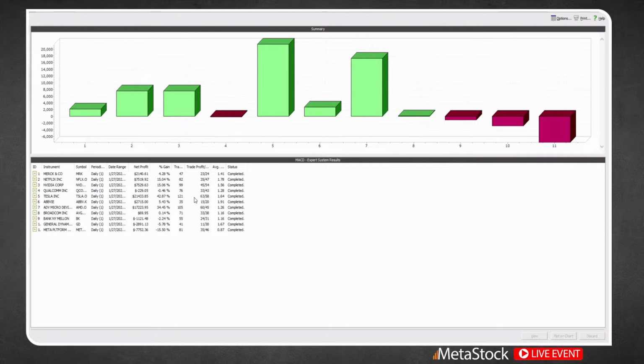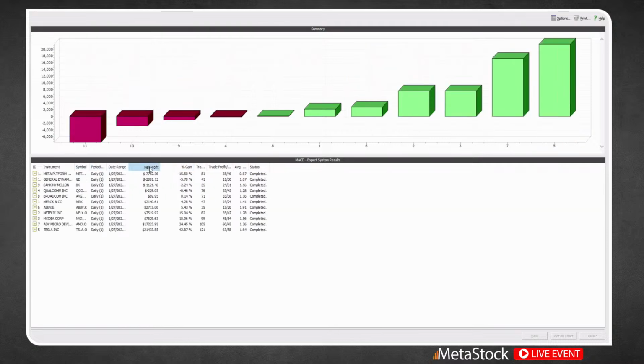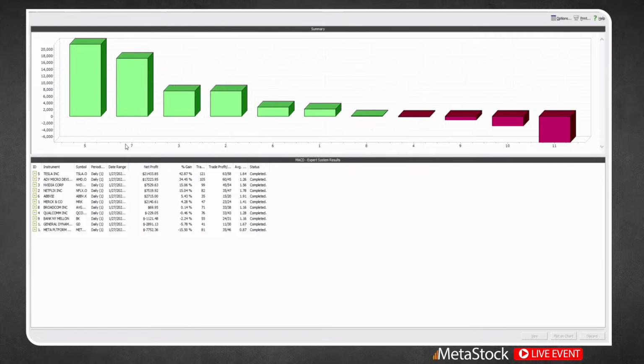So with all those results that we got, providing some sort of signal on the MACD system, the expert advisor, the study, you can see a bunch of green bars and red bars. That's your profit over the 500 periods, the 2 years. That's how much you profited. There's a bunch of numbers down here, your net profit. If you click it, it'll sort those bars by net profit. So Tesla, based on the MACD signals, was the most profitable. It was a 42% portfolio gain.